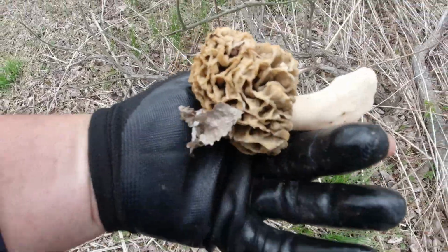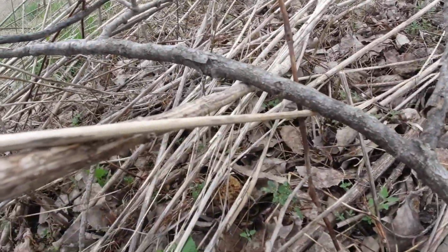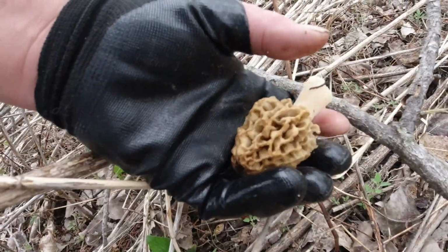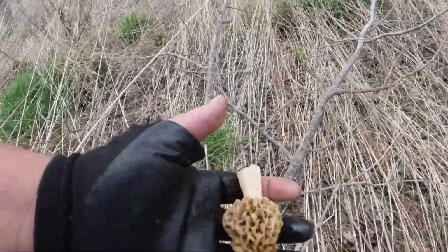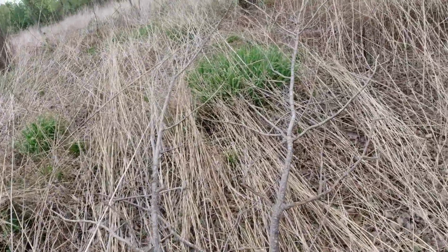Look at the pores and the pits in that meathead. It's like a keeper, not as big. Yeah, sure, he'll go. He'll go just fine. Fine as wine. All right, I can see them patches. Oh, see another one. See another one. Okay, mushy flush.